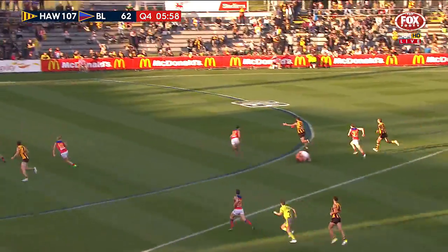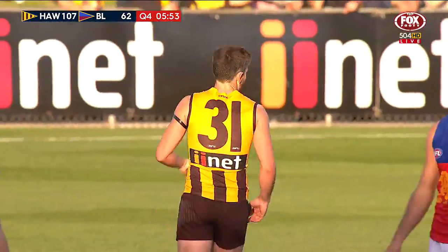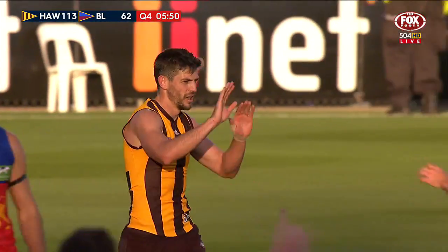Tuopolo meets it, and handball on the up. Delightful from Poppy, trying to set up Henderson. He's got three and showing plenty. Delisted by the Crows, picked up by the Hawks, and he's making the most of his reappearance this afternoon.